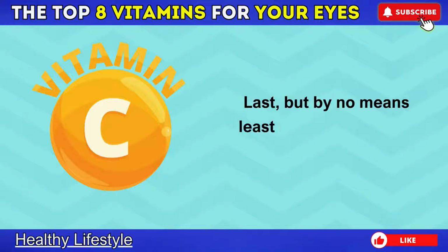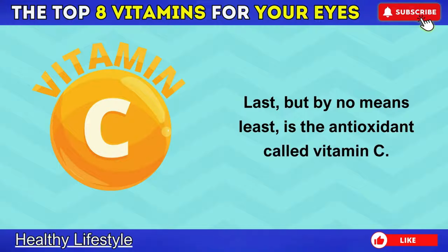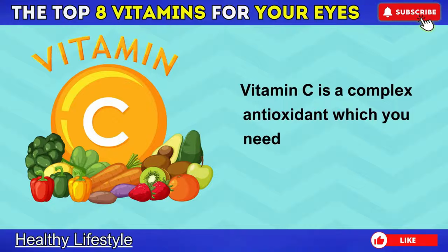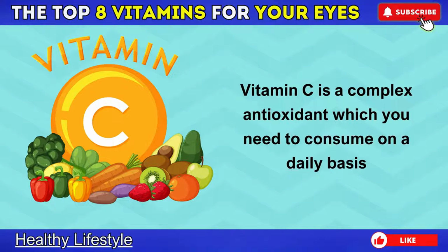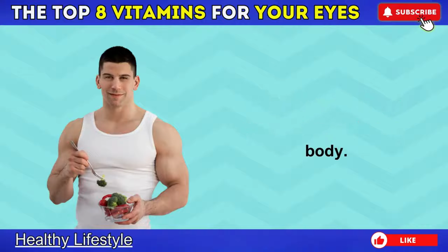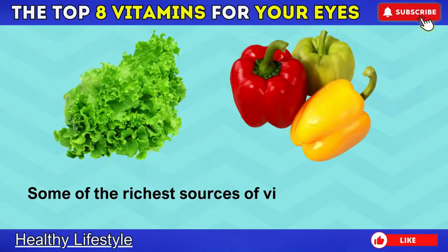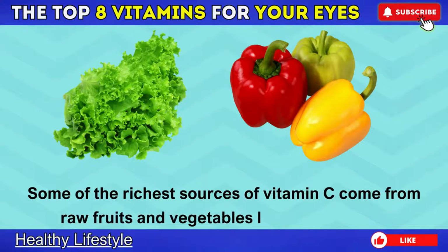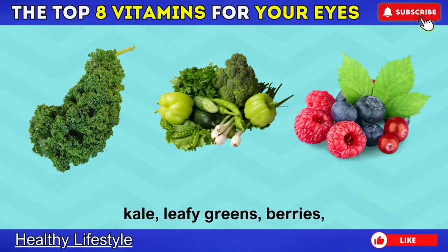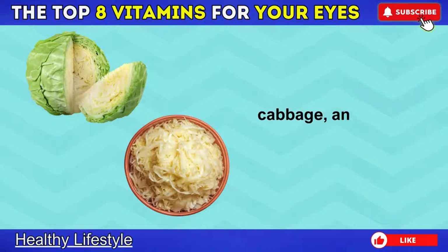Last, but by no means least, is the antioxidant called vitamin C. Vitamin C is a complex antioxidant which you need to consume on a daily basis if you want to have a youthful and healthy body. Some of the richest sources of vitamin C come from raw fruits and vegetables like bell peppers, kale, leafy greens, berries, cabbage, and also sauerkraut.